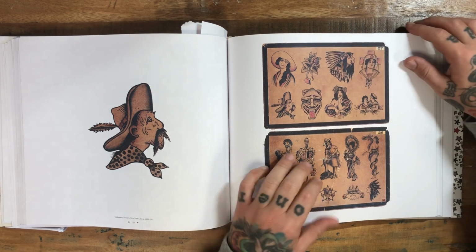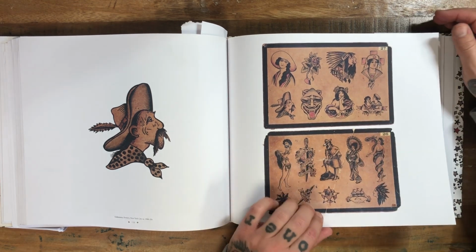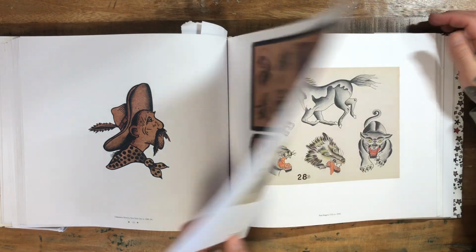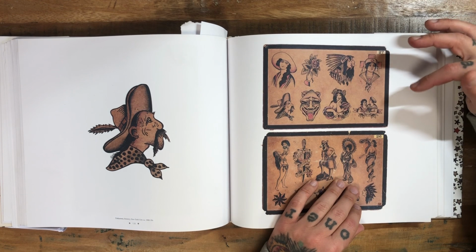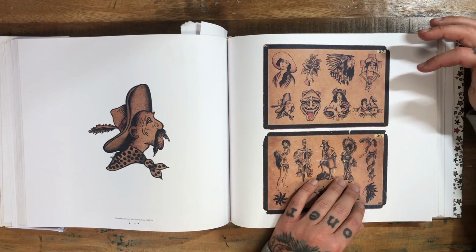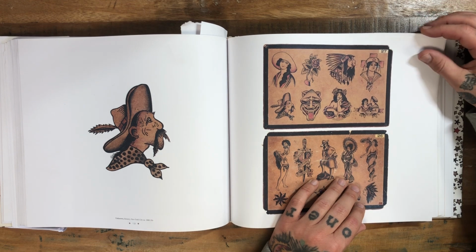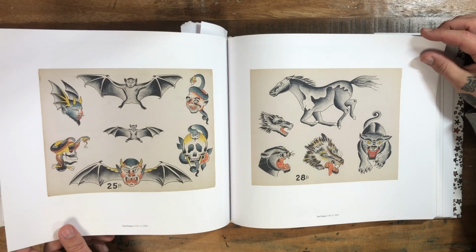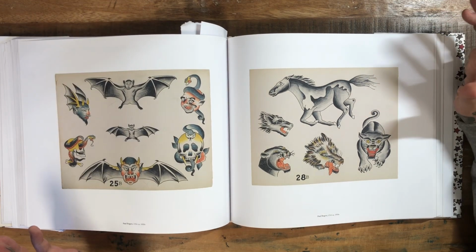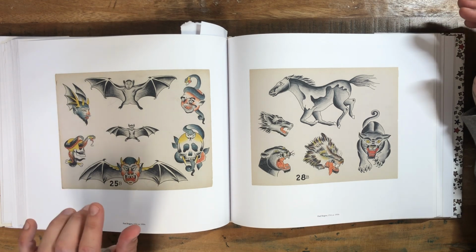So it becomes very troublesome when you get into racial stereotypes and stuff like that, which is not uncommon in American traditional tattoos. So I think it's always important to be aware of that stuff if you're tattooing it, and to even take a second to go, do I need to be tattooing this? I don't have the answer for you, but I'm just saying it's not a bad thing to think about before you tattoo it.